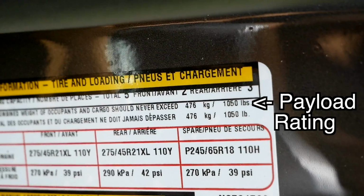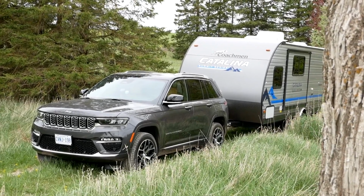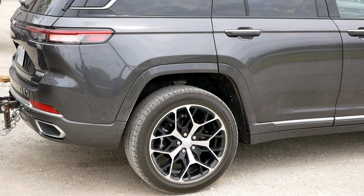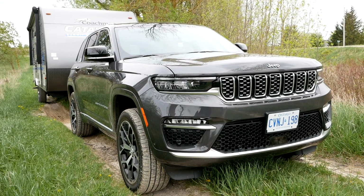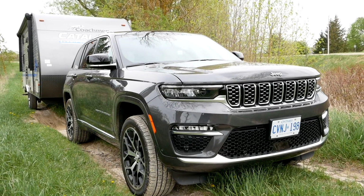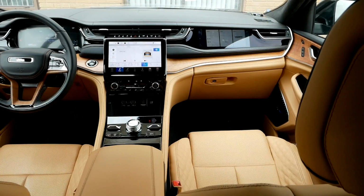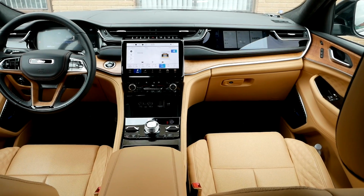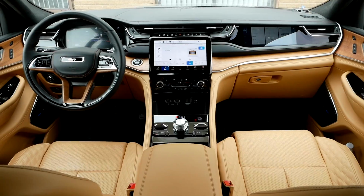So I also mentioned this is a Summit Reserve model, top of the line for Grand Cherokee, and that means you're getting things like those 21-inch wheels, some unique styling bits like body color mirror caps and body color fenders, a unique grille. The front ends are different on every single trim level, so Summit Reserve has a unique front end. And then on the inside, you're getting things like the upgraded infotainment system as standard. You're getting all that beautiful leather and wood inside this model as well.